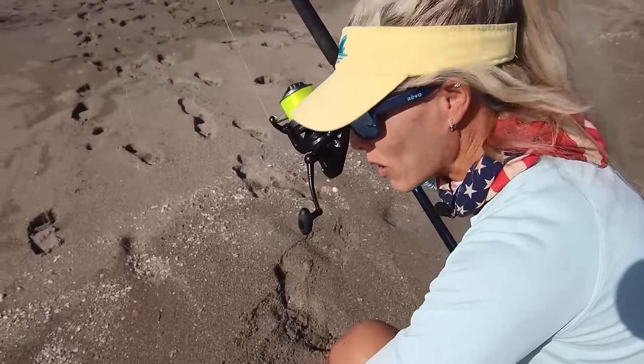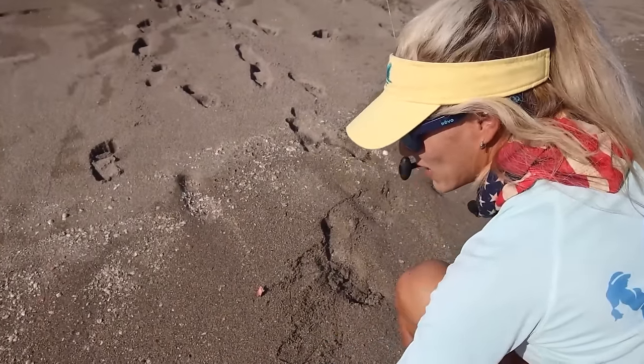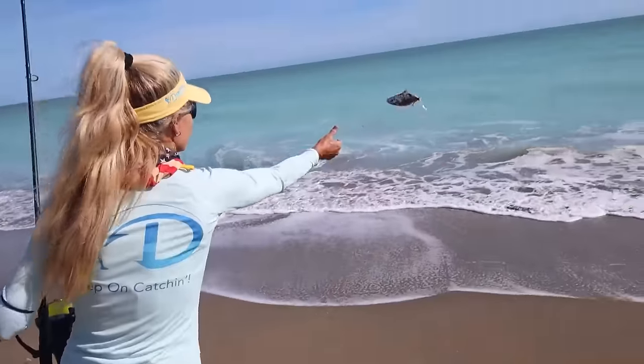That's the littlest pompano I've caught in a long time, but also good to see. Target species acquired once again, but we're gonna let him go real quick. Just gonna throw him out. Hi, buddy.